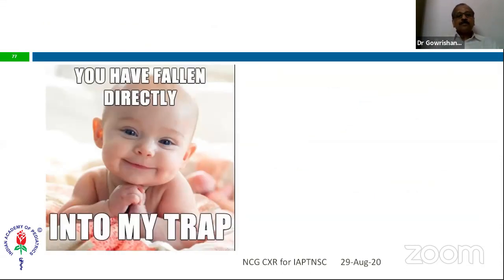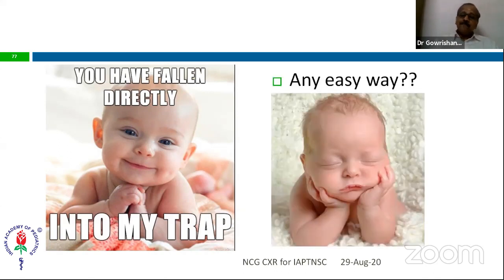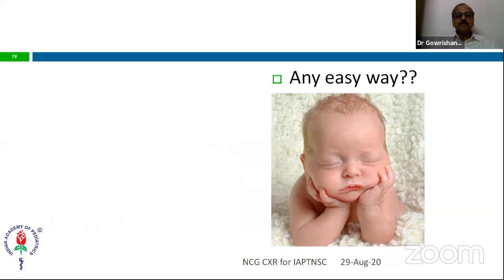So by giving so much basics, you have fallen directly into my trap. Whenever you look at the X-ray, you will be a little bit tensed. Am I interpreting it as normal or am I missing something abnormal? Is my interpretation right or not right? But is there any easy way out? I always try to look for some easy ways. Yes, you have some easy ways too.